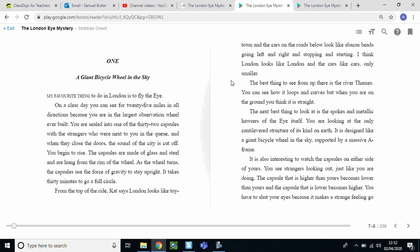The best thing to see from up there is the River Thames. You can see how it loops and curves, but when you're on the ground, you think it's straight. The next best thing to look at is the spokes and metallic hawsers of the eye itself.